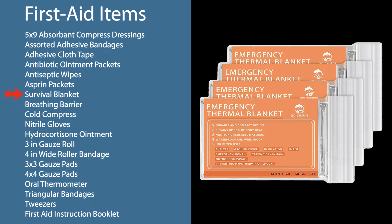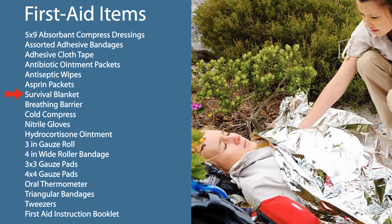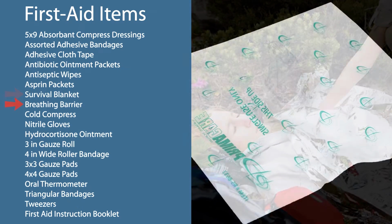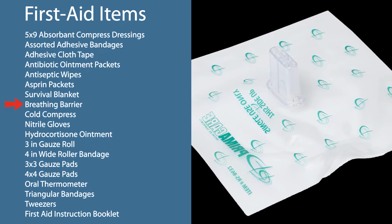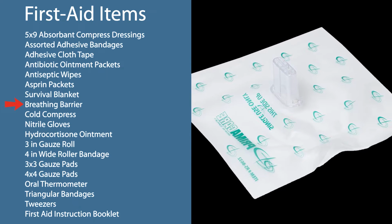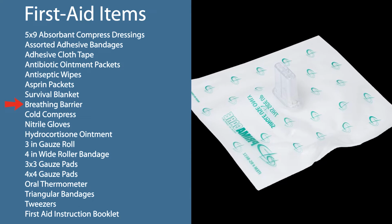An emergency or survival blanket for keeping people warm when shock is a possibility. It provides insulation and protection from hypothermia. A breathing barrier with a one-way valve. This is vital for performing CPR while maintaining a barrier between the rescuer and the victim.